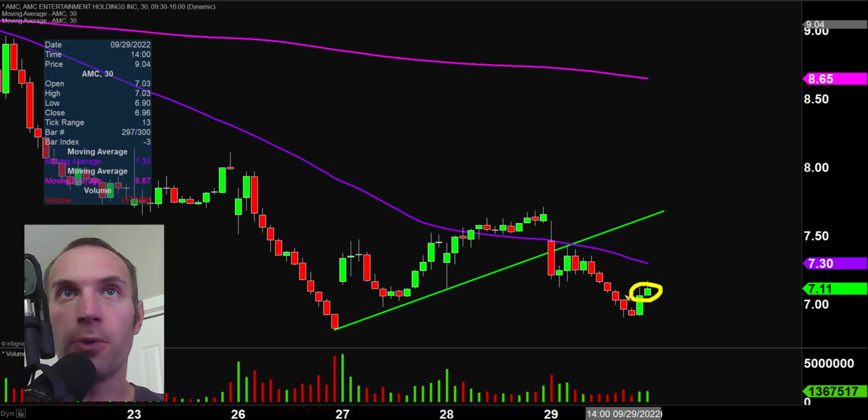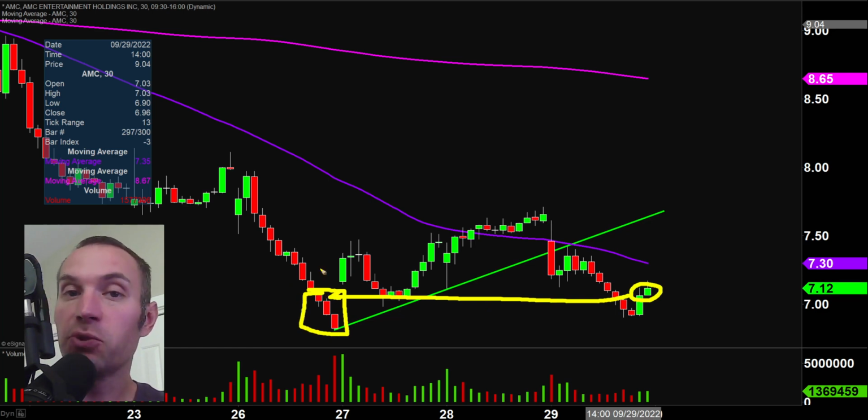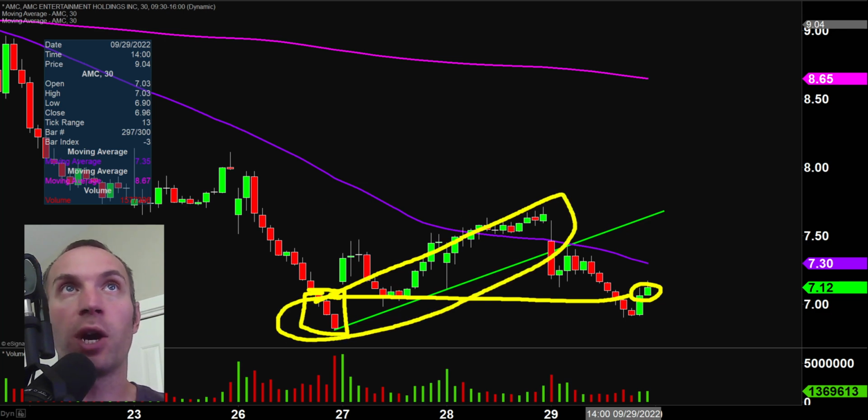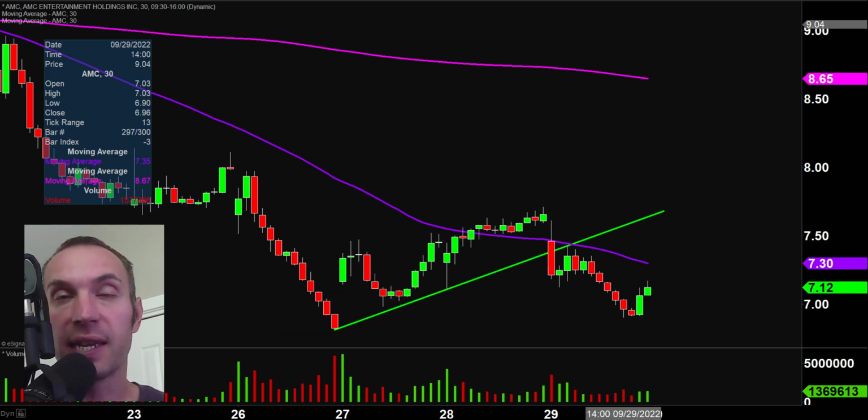So even where it is right now, if we move that over here, it's basically right where it was at this lower part of the chart. Now, to be fair, I'm not saying another nice move can't start, but as far as this nice move here is concerned, that has now been officially wiped away and would just be classified as a dead cat bounce.